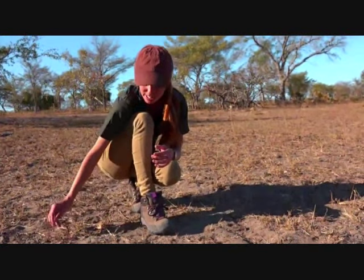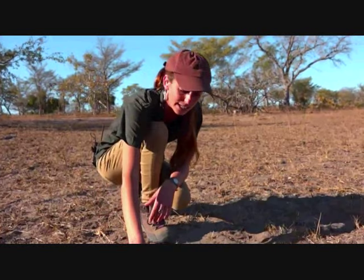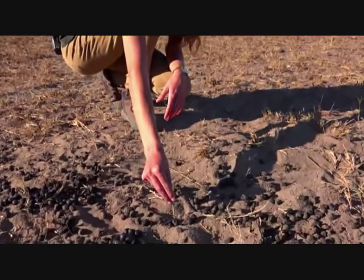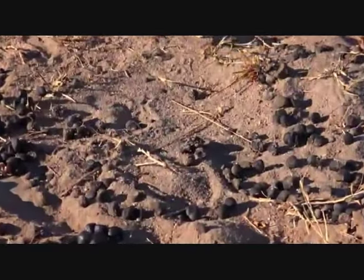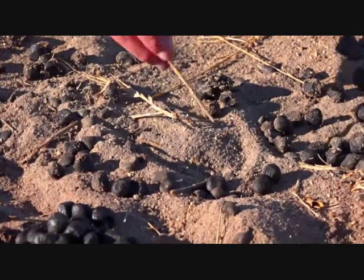Well, the reason we know that it is a male wildebeest and not a female is, apart from behavior, he's been scraping his hoof in the soil to put the scent of his interdigital gland, or his pedal gland, onto his territory.